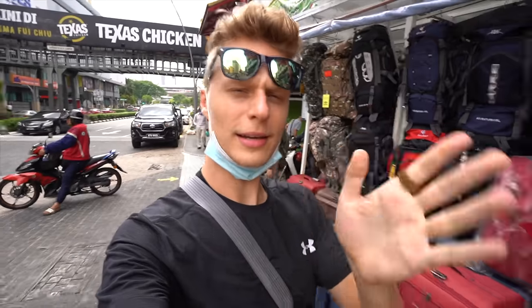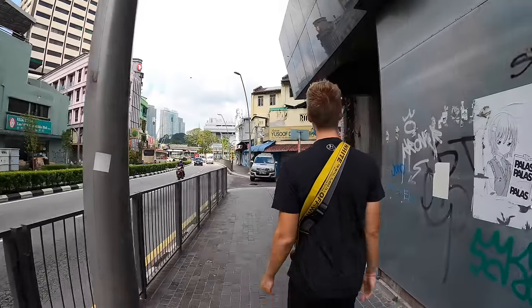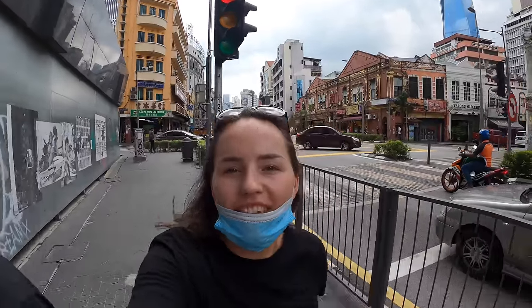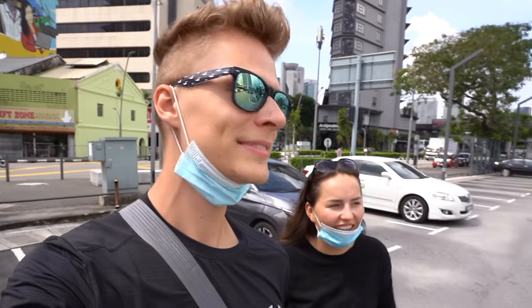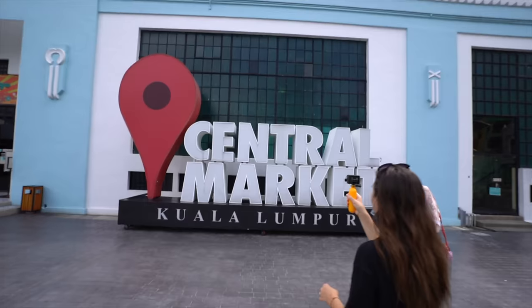The market is, I think, like 100, 200 meters going straight from here. We are almost there, I can already see it. And over there it is. We are here. Apparently, this is kind of the same thing as Chinatown, but just a big, big, big market with Chinatown vibes. So let's check it out. It's a central market since 1888. That's crazy, 1888. Can you imagine that?